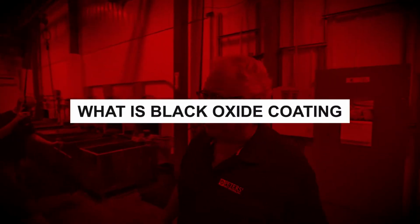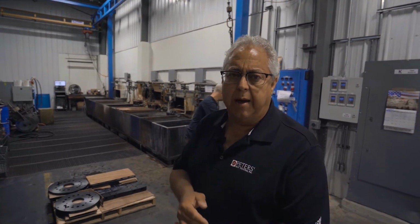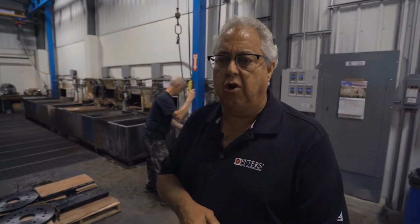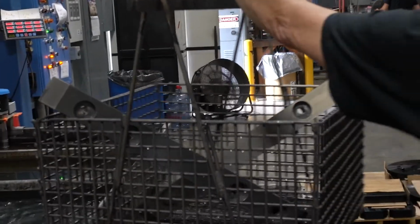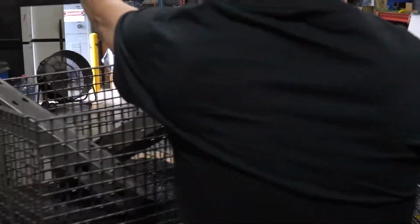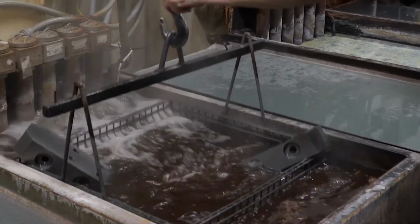This is black oxide room. Basically, it's a controlled rusting process. By utilizing a known chemical bath at a particular controlled temperature, we can oxidize steel and make it black. So you see, that started out being a shiny piece of steel on the pallet, and now it is black.